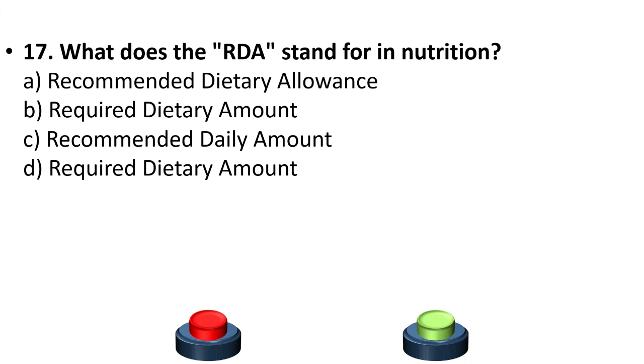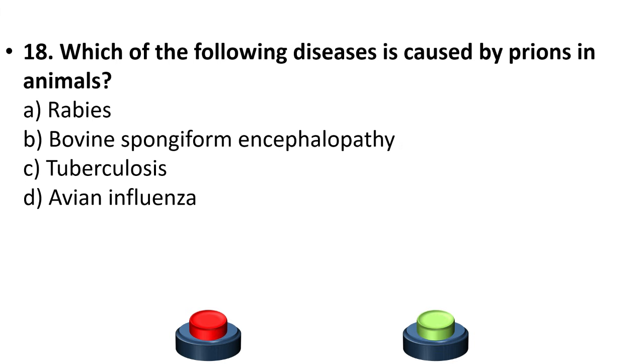17th question. What does the RDA stand for in nutrition? Recommended dietary allowance, required diet allowance, recommended daily amount, required dietary amount. Your answer is option A, recommended dietary allowance.